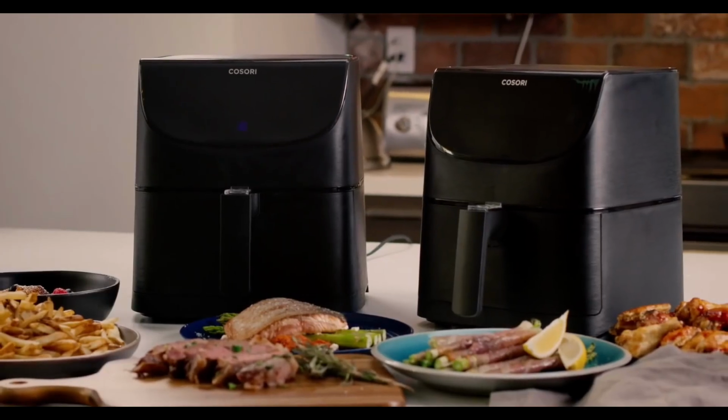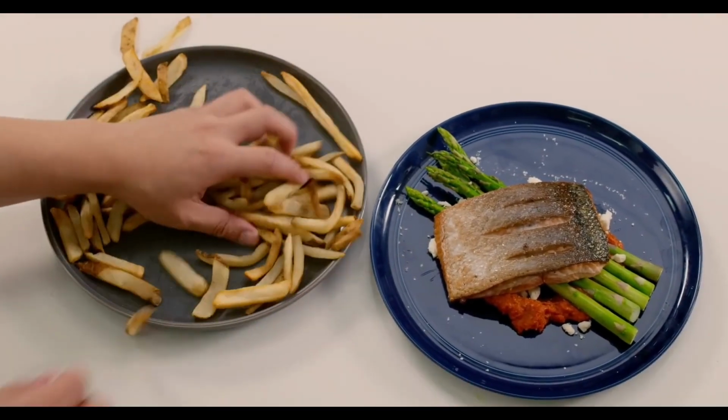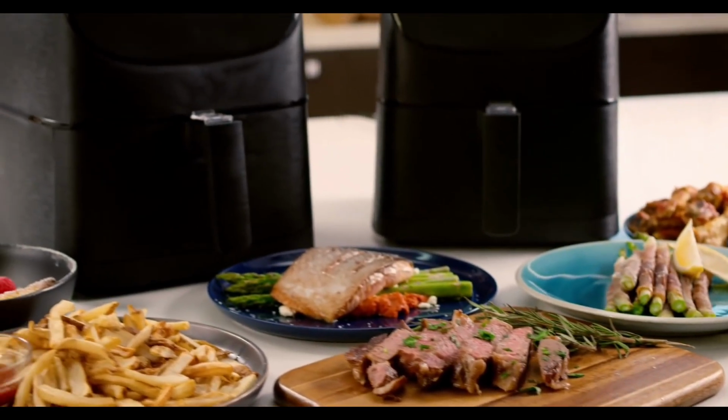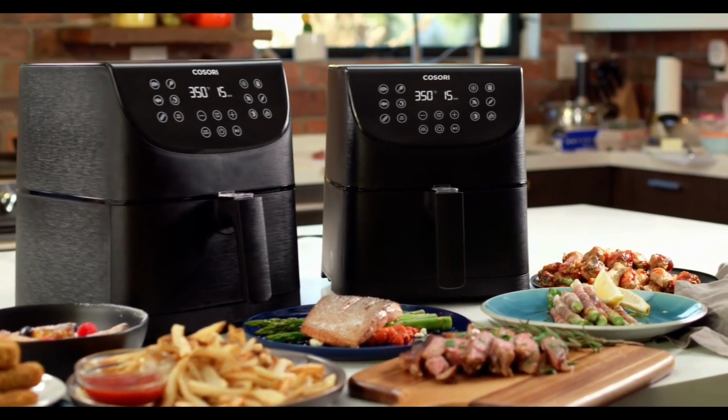Some users have reported that the non-stick coating of the basket may wear out over time, potentially requiring replacement. Additionally, while the required amount of oil is significantly reduced, some consumers have noted that a spoon of oil is still necessary for optimal results.